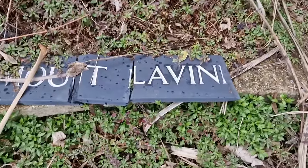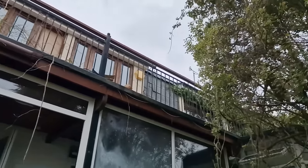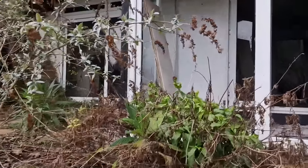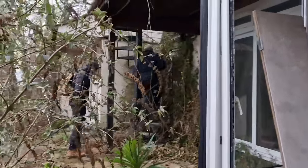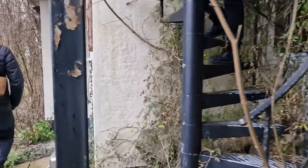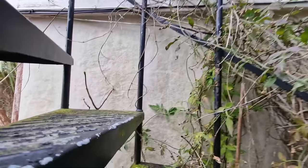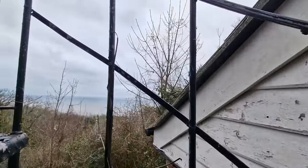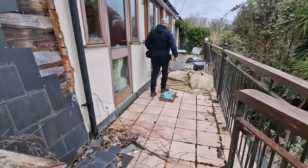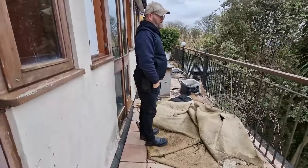That's the original Mount Lavini. That's the balcony up there. Big old house. Oh yeah, I forgot we've got the spiral staircase to get up. That wood, it is, isn't it? Feels a bit bowed, this floor. Ready, guys?